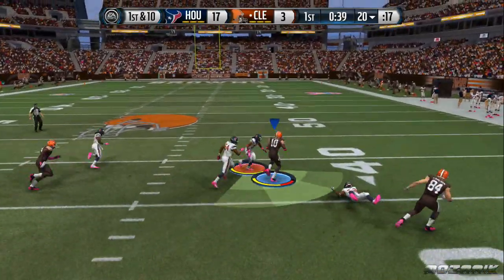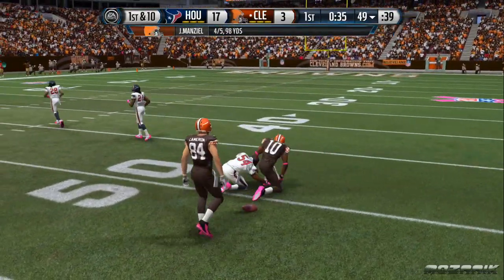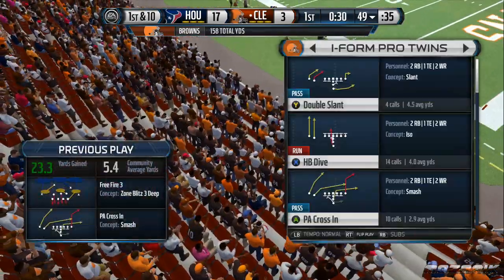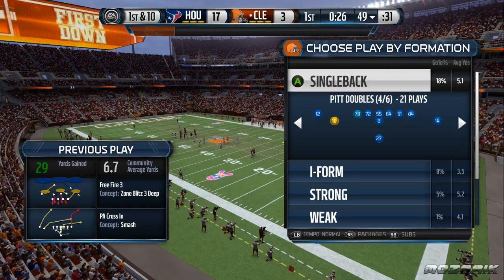Throws the pass. Breaks free. And at the 49, he'll be brought down. Manziel selling his play big time. The defense, they go for the run fake, and that's why he has time to throw the football and makes the completion. Good job.